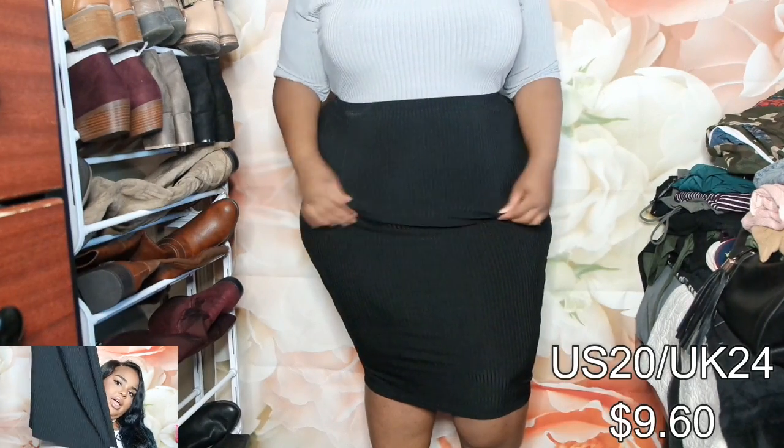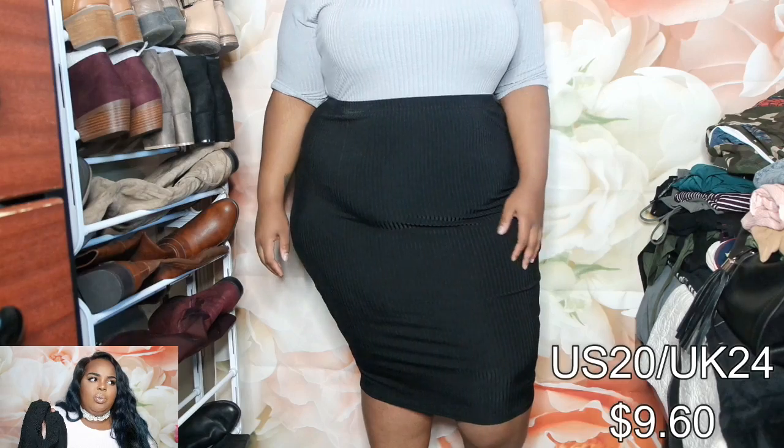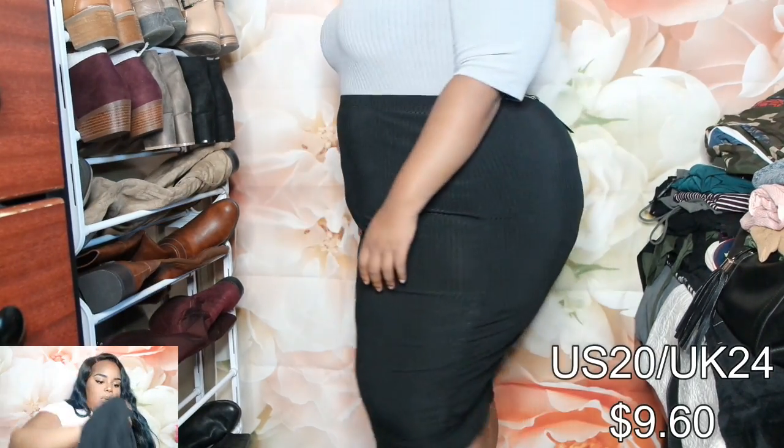Because I realized I didn't have enough black pencil skirts. I have one that's crushed velvet and one that's not long enough for the fall. So I needed to go ahead and pick up another one.